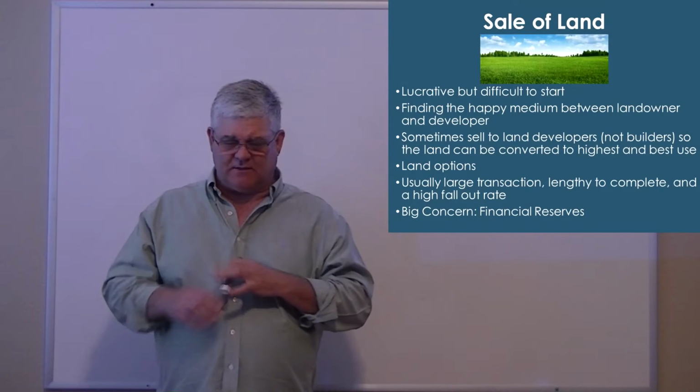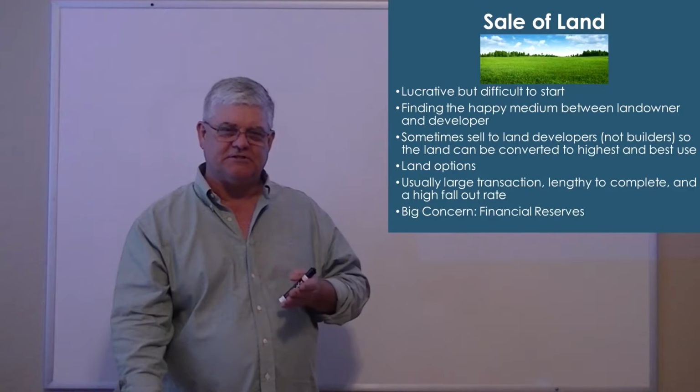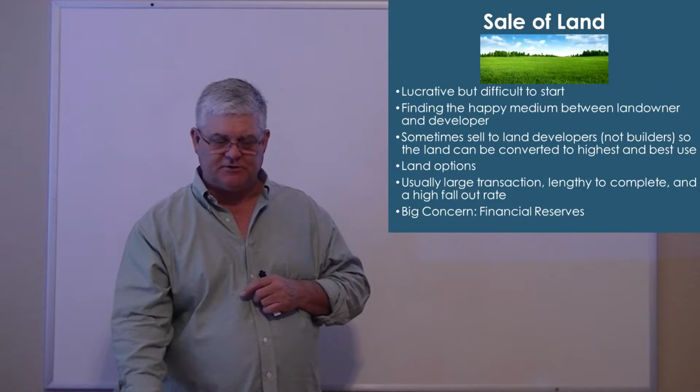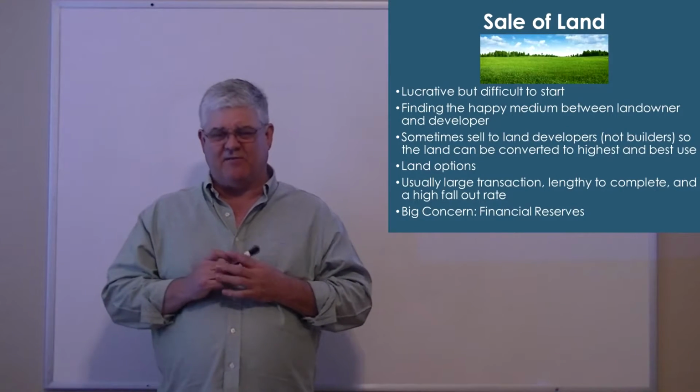Okay, so land options are huge in this area. You've got to know what you're doing. So again, very difficult to start here, but maybe a place to go in the future. Also, usually large transactions are lengthy to complete, and they have a high fallout rate.